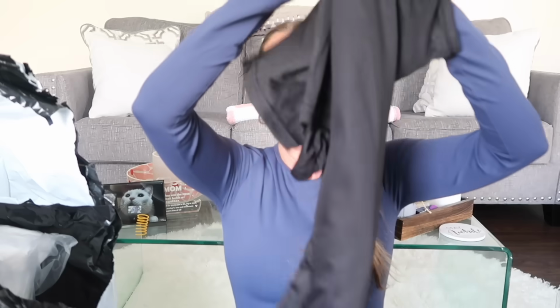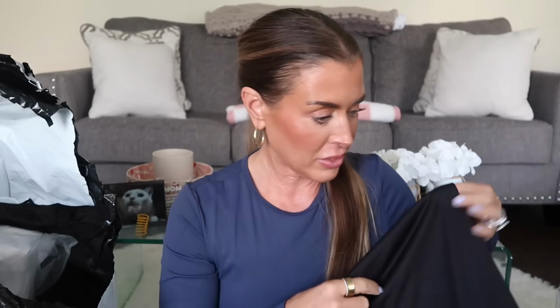I got this in a 3XL. I always tell you guys that the men's clothing definitely runs smaller than the women's clothing over there. My husband normally wears an extra large. These are going to be great. They're so nice and soft.